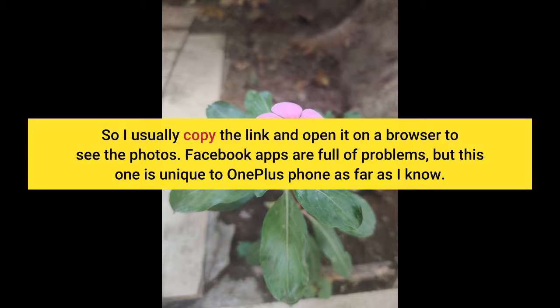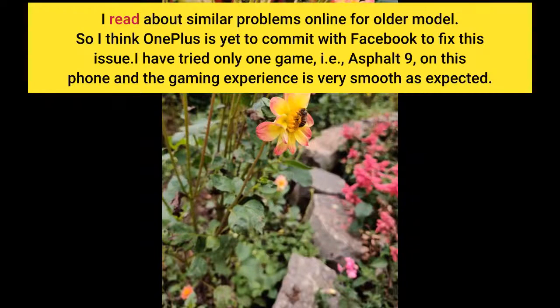Facebook apps are full of problems, but this one is unique to OnePlus phones as far as I know. I read about similar problems online for an older model. So I think OnePlus is yet to work with Facebook to fix this issue.